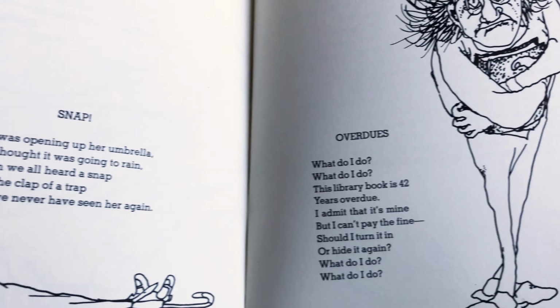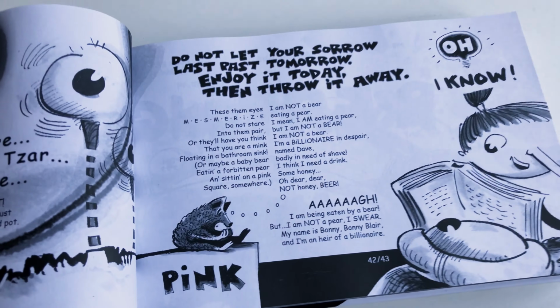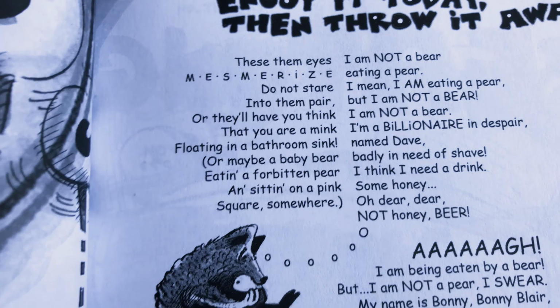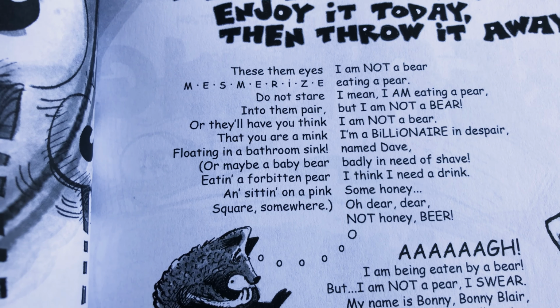Poem, illustration, poem, illustration. The way I've worked quite often in these is that a single poem is developed farther through illustrations and additional poems that are inspired by it.